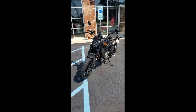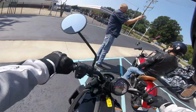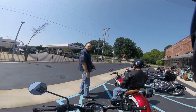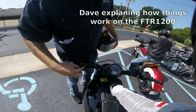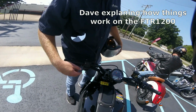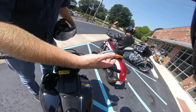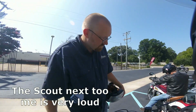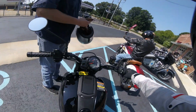As I climb aboard, I notice how tall this bike is. I'm 5'11" with a 32-inch inseam. It's tall for me, I was on my toes. It's a little different. I always reach up here for the turn signals when I'm riding this thing, so I have to remember to reach down there for it. But they self-cancel just like normal. Oh, that's loud. That is loud. We've got exhaust coming for it.